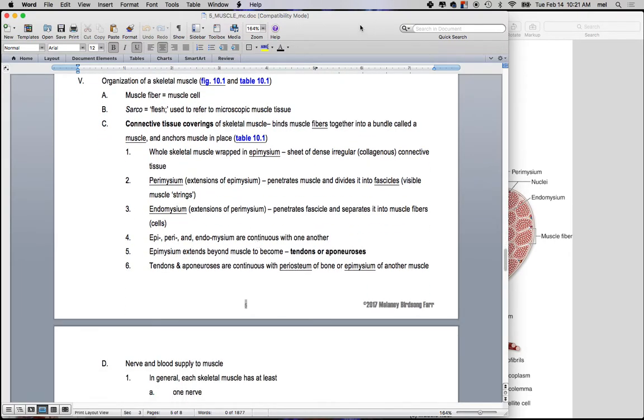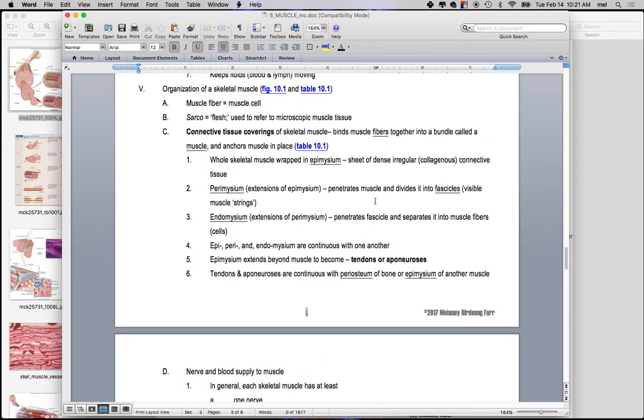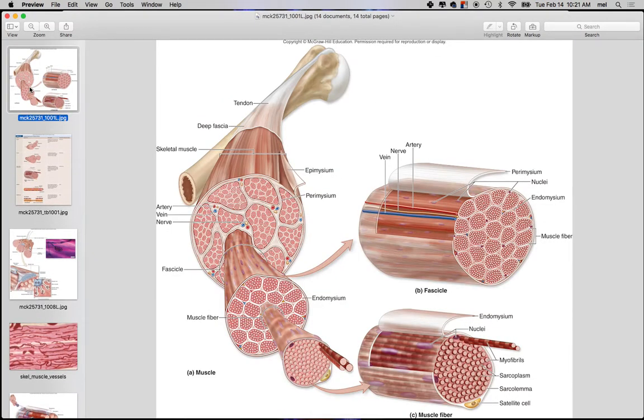So we are going to start with Roman numeral 5, which is organization of skeletal muscle. And here is where we really diverge from what lab is doing, because the stuff that we're doing today has primarily to do with the functionality of muscle and the physiology of muscle. This is the anatomy that you need to understand the physiology that you're going to learn in the future. It also has to do specifically with clinical disorders of muscles like muscular dystrophy and those kinds of things. So you have to take the muscle all the way from the gross anatomy and break it down to the microscopic and submicroscopic anatomy so you can understand how muscle actually contracts.